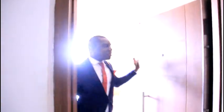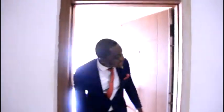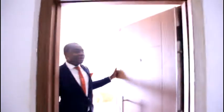This is one of the apartments. A solid door to ensure your security. Nobody comes in until they are invited. And then you can look through here to ascertain. Please, you can come in.